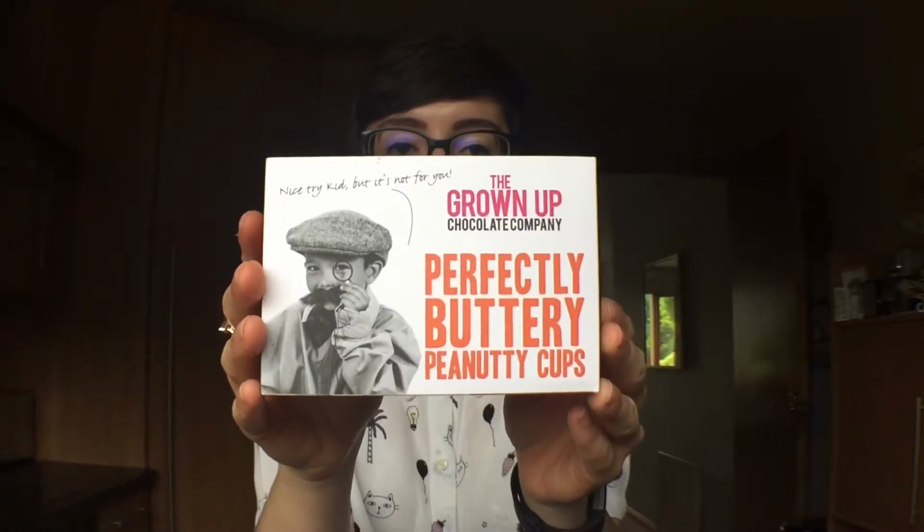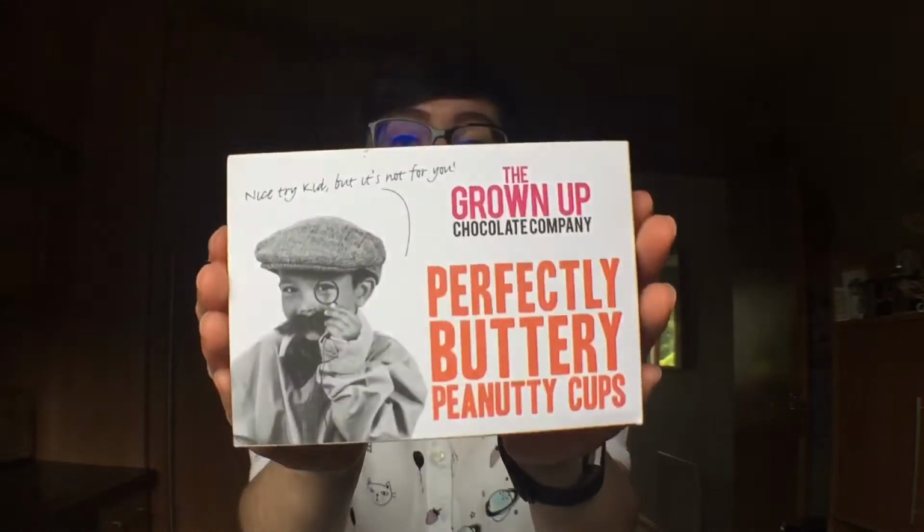The Perfectly Buttery Peanutty Cups. So I'm very excited because I think these are going to, I get excited about everything, really. I think you've probably guessed that by now. I'm super excited because I think these are going to be like Reese's Peanut Butter Cups. And I really hope they are, because Reese's Peanut Butter Cups are amazing.